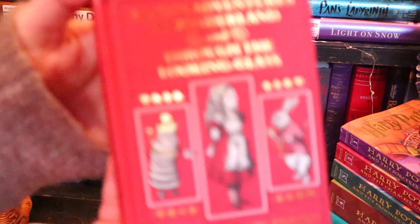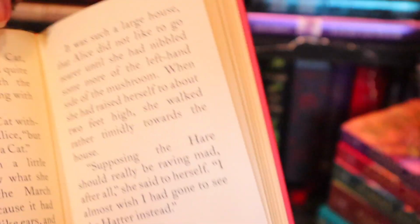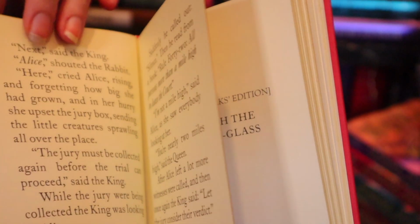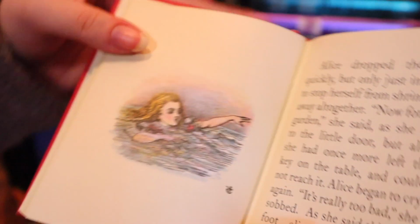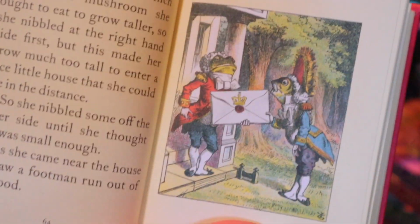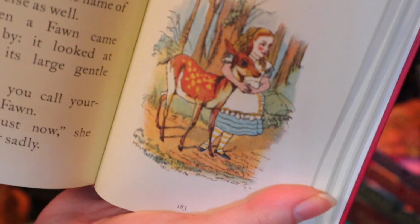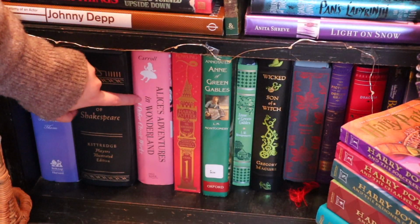is this small baby little edition of Alice's Adventures in Wonderland and Through the Looking Glass, and it's obviously a condensed version, but it's just a tiny little book. I found this at the Strand in New York City. What I love is that this book has colored illustrations, and I've never seen color illustrations of Alice in Wonderland before. This is a very special book to me, and it is just adorable because it's so tiny and it's gorgeous. So I love this book, and of course I have my full-size Alice in Wonderland book.